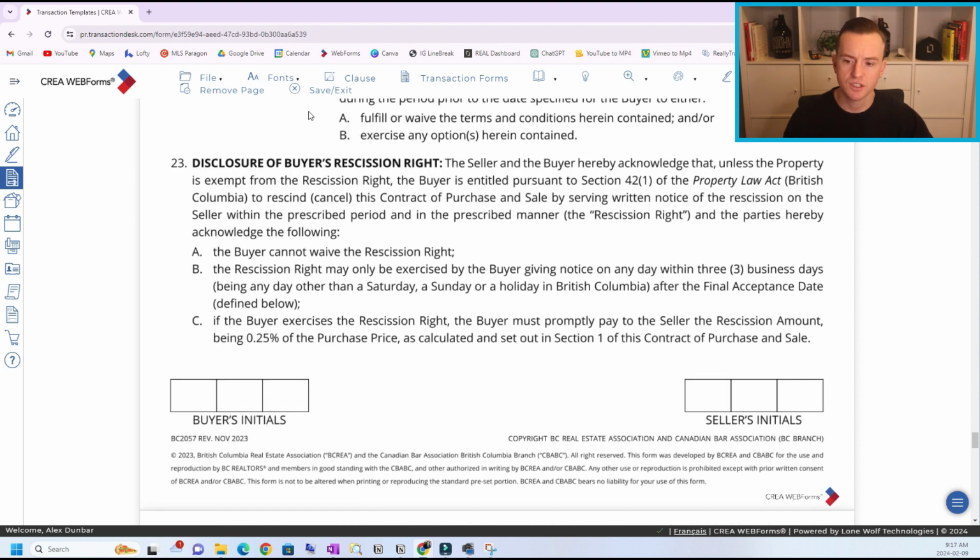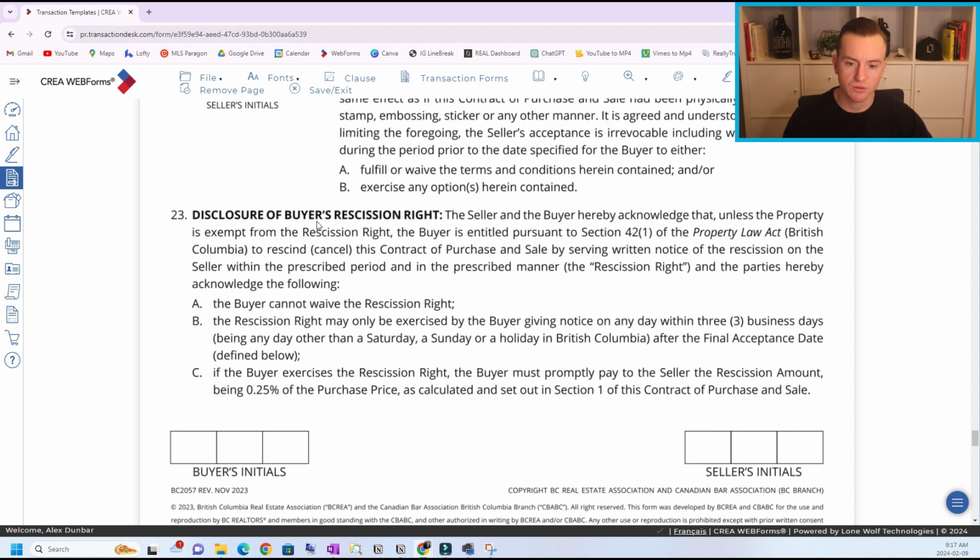Then there's just some more information on the disclosure of the buyer's right of rescission. As I mentioned, it is 0.25% of the purchase price. And so you're stating that you understand that you cannot waive this right of rescission, because we've had this conversation in the past with our regulators and everyone else that people want to waive this right to make their offer stronger, because an offer with no rescission period, of course, gives the seller more confidence that it's a true subject-free offer. We don't really have true subject-free offers, in my opinion, anymore, because everybody is given this 3-day rescission period and they can rescind. Yes, there is a small penalty to be paid if they do. However, they've basically taken away the ability for a buyer to waive it.